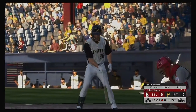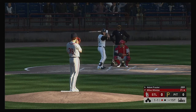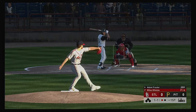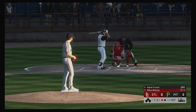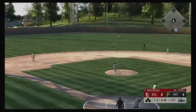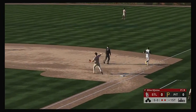Now to the plate, Adam Frazier, as he'll get his first opportunity in this one. The 1-1 home. Fouled away. Here's a little chopper up the middle. DeYoung fields it cleanly, and there's out number two.